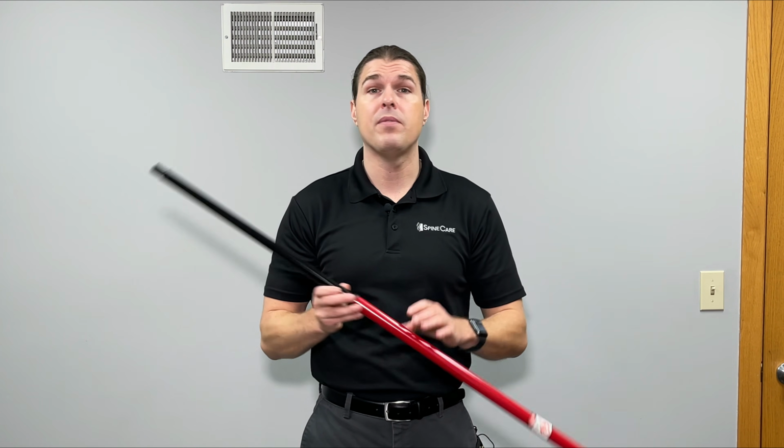Here is a fantastic exercise that puts a lot of good motion into the shoulder and also will offer one of the deepest neck stretches you can get. We just need a large, sturdy stick. Broomstick works, PVC pipe. If you don't have any of those, go out in the yard, grab a big stick.